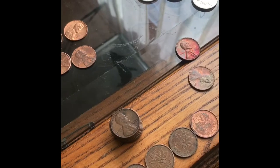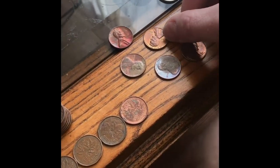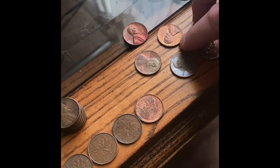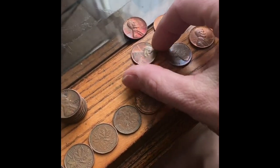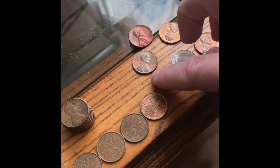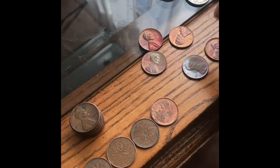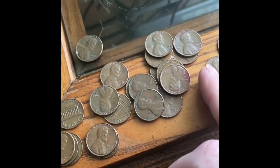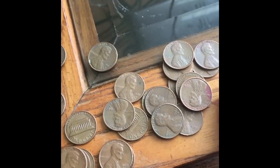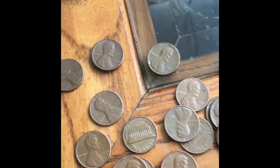I'm okay with that. That's pretty. I like that one. This one's got some gold tonings kicking on it. They're just neat. This one is actually really cool. It's like partially green and red, and it's got all kinds of funkiness going on. And then over here, these are actually all of the woodies that I found, which was quite a few.